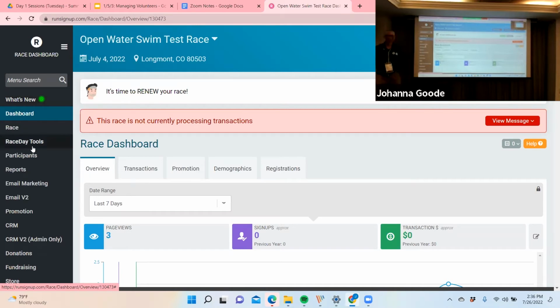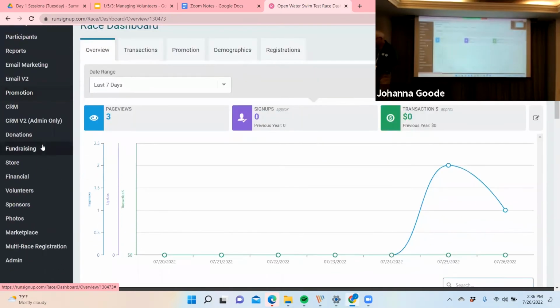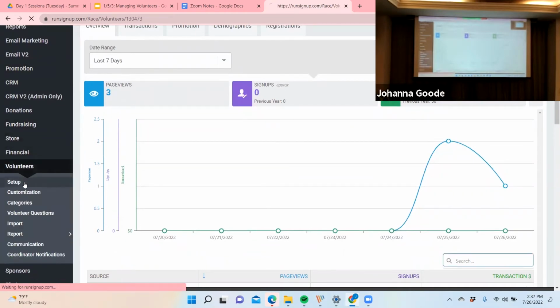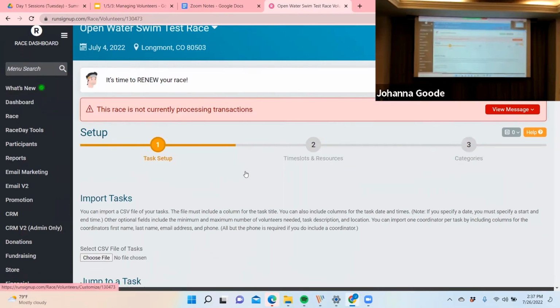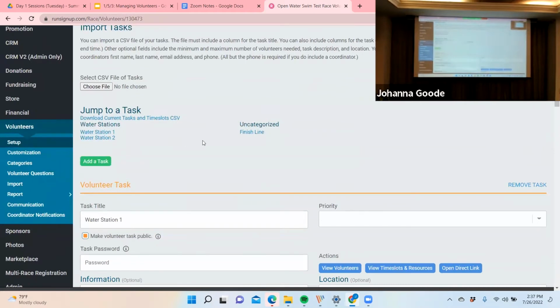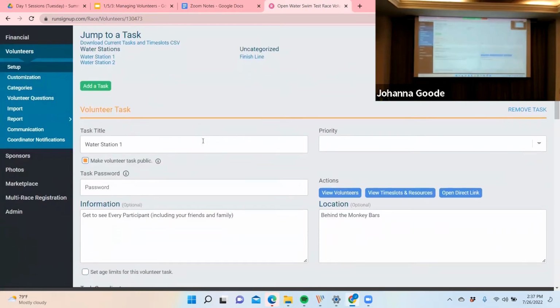Awesome. So we'll jump down here and I'll show you how the volunteer tools work. When I get into the volunteers, it's just right there. Again, you might have to click show more depending on how you've set up your dashboard. And then I'm just going to go right into setup. So step one, we're going to set up all of our tasks, and they've already been set up, just so we don't have to worry about typing it in every time.